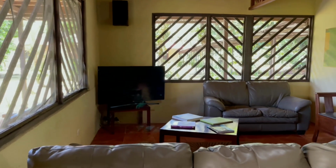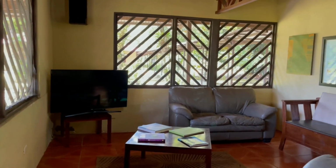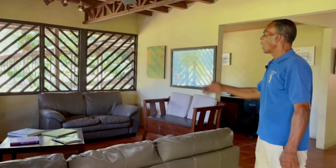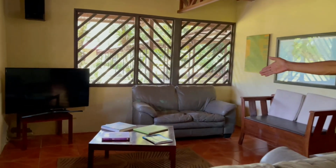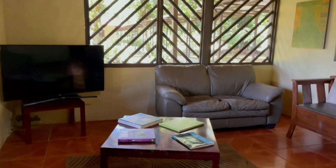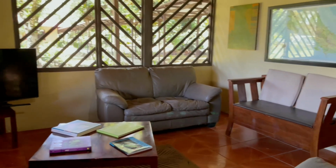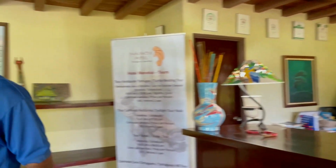Over here, we have a comfortable place where you could come and sit, read a book. We have some books over here where you could take it and see some of the pictures of animals that we normally see around here. All right, so after the reception building, we're going to take you to the rooms. We're going to show you the rooms.